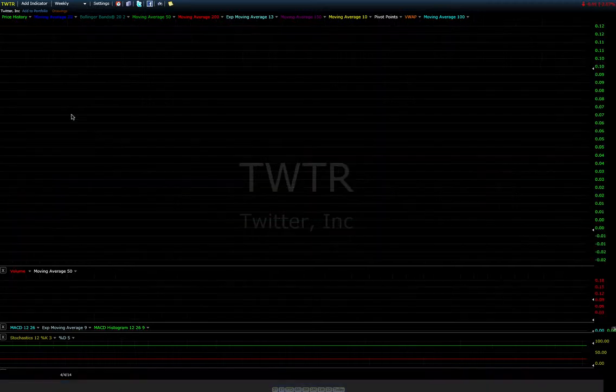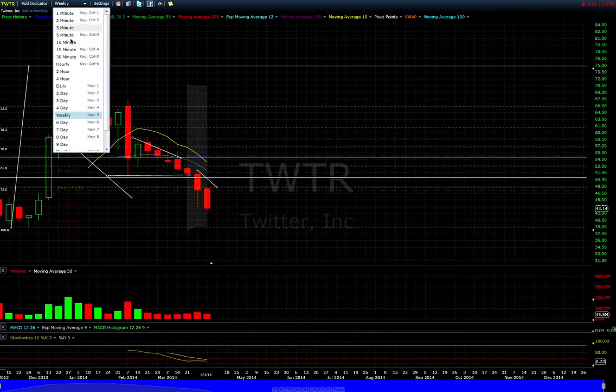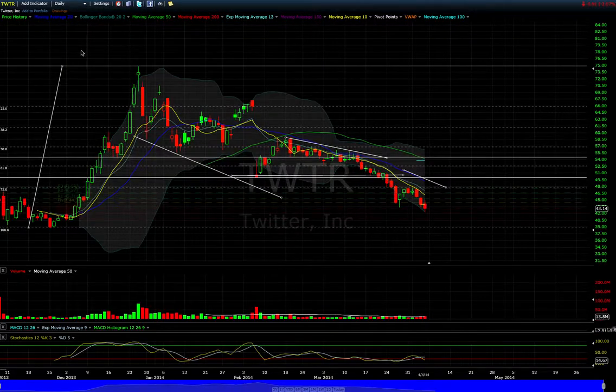Go back to the weekly. Weekly looks ugly, but this is going to be support, okay, guys, on the bigger time frames. That's why I mentioned the bigger time frame is a bigger setup. You look for a bigger move for a longer term period.